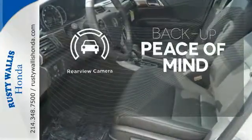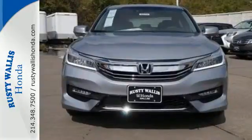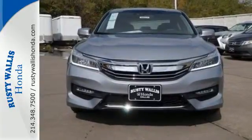Hindsight is 20/20 with a backup camera. Surprising luxury and sensibility for every day. Take this Accord for a test drive.